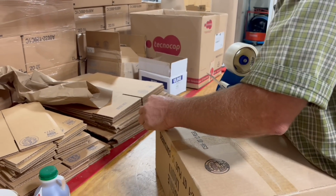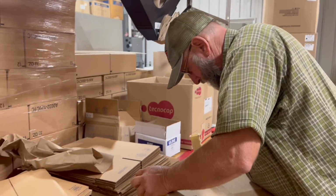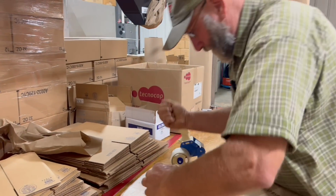But anyway, I've got this case of quarts almost ready, and she wants me to do 2 cases of barbecue sauce right now.